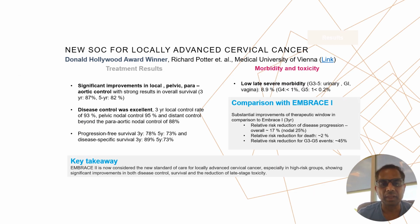And when they reported the results, there was significant improvement in local control, with a 3-year local control of 93%, nodal control of 95%, and distant control beyond para-aortic nodal control of 88%. Similarly, the overall survival at 3 and 5 years was 87 and 82%. But more important, look at grade 3 morbidity. The grade 3 to 5 urinary, GI, and vaginal morbidity was 8.9%, in contrast to EMBRACE I, where these grade 3 morbidities were significantly higher, reaching between 25 to 30%.